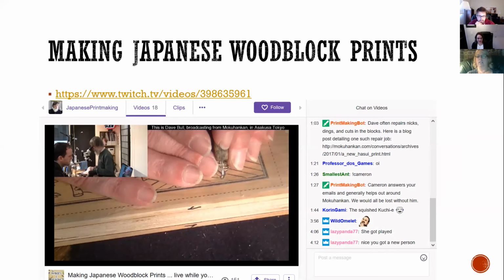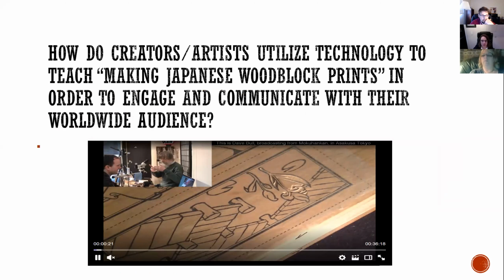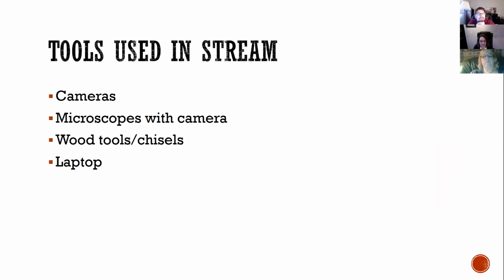We looked at making Japanese wood block prints. So our question that we developed as a group was how do creative artists utilize technology making Japanese wood block prints worldwide. So some observations that I found throughout the stream was the different tools that they used.